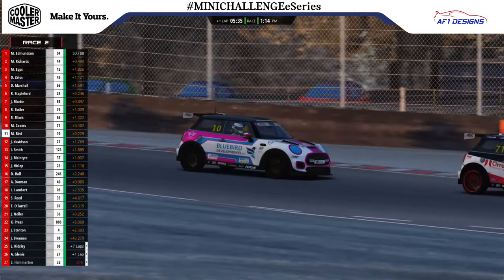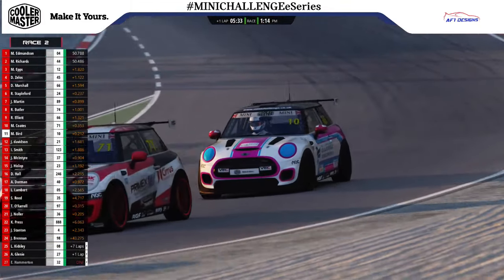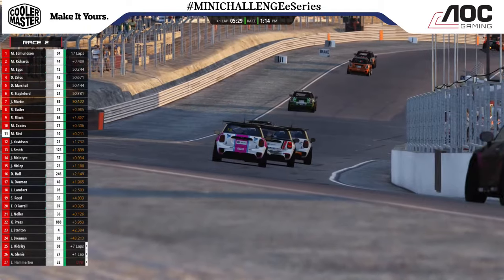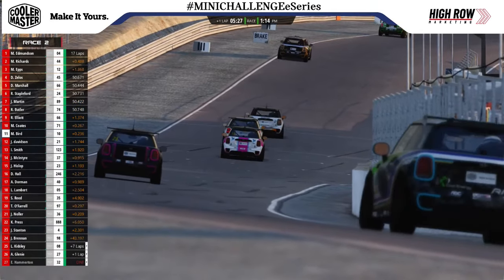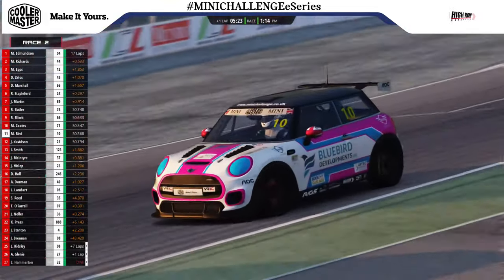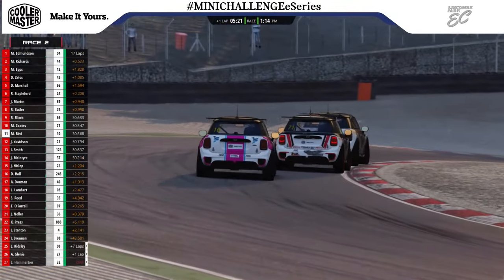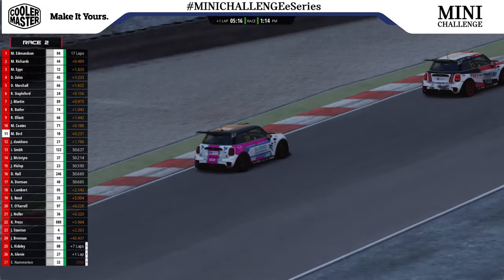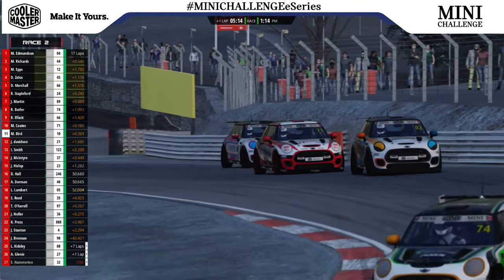He's being closed up on all the time, so he might have a bit more pressure. He is slowly coming down. I think it's going to be interesting between Richards. I think he's going to give it full beans and try and take that win. Got to have a crack at it for sure, but this is a very close battle that we're looking at the moment. Again, coming up Halewood's Hill and in towards Druids.